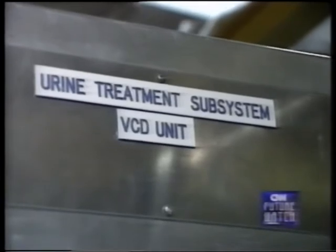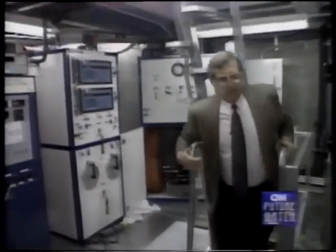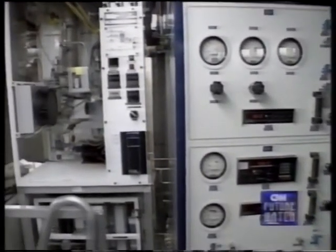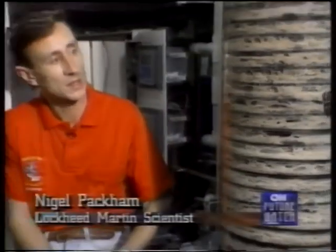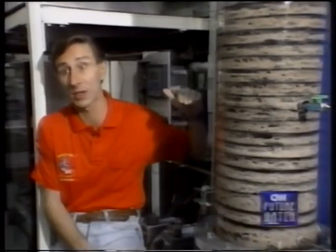The second level of the chamber is where we have all of our air revitalization hardware. So these systems remove carbon dioxide from the atmosphere that's exhaled by the test subjects. We take the carbon dioxide and split out the oxygen molecule from the carbon dioxide for reuse and breathing. This bioreactor, as I say, takes all the wastewater and removes all the organic material as it goes up.